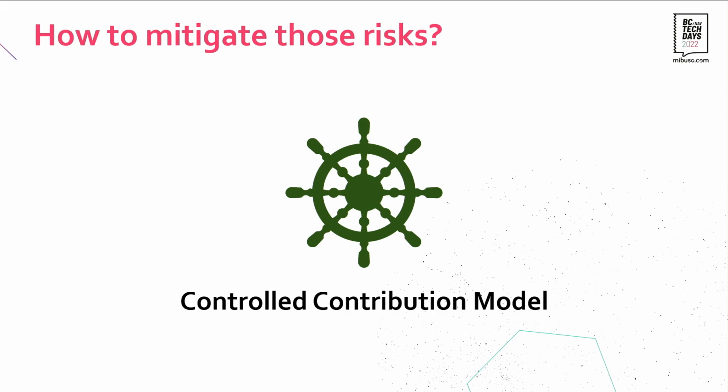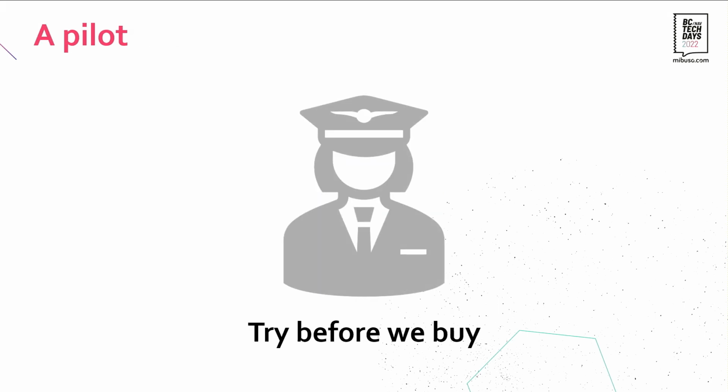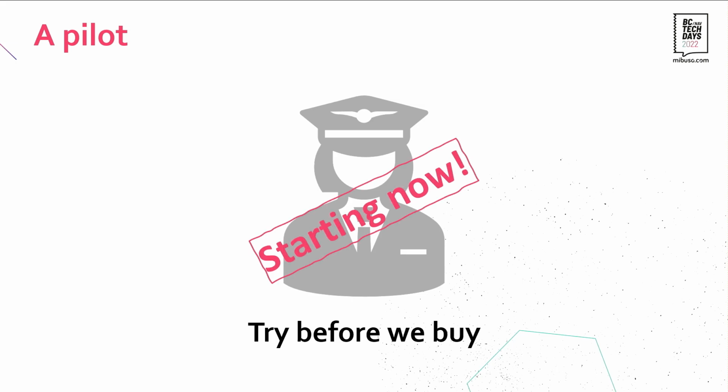So how do we mitigate those risks? Well, we're going to make a controlled contribution model, is what I call it. As we need to learn from experience, we'll start with a pilot, where select members of the community, and those select members can very well be all of you, take this up, take it for a spin. And this pilot is actually ready to take off. So let's try before we buy. And we are starting with that in the coming weeks.